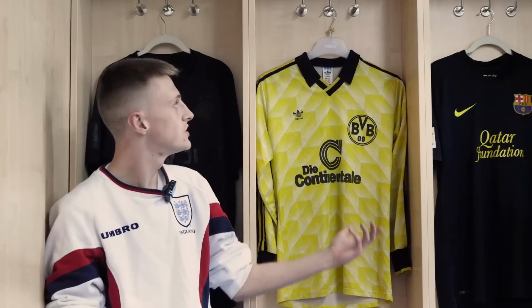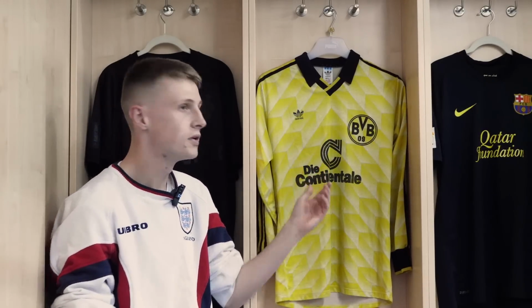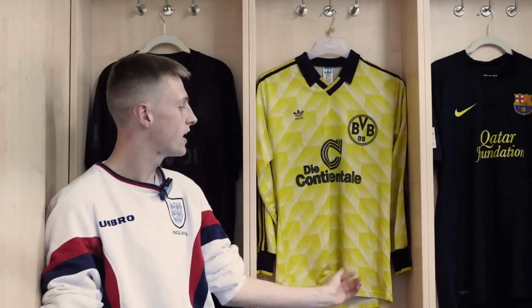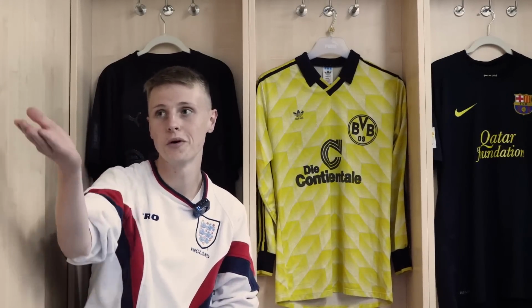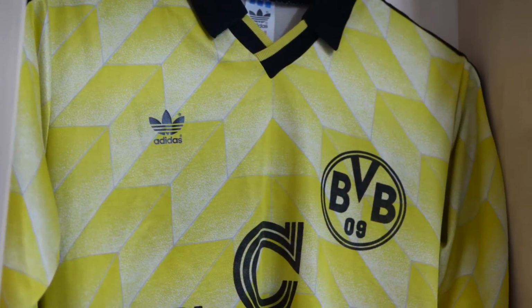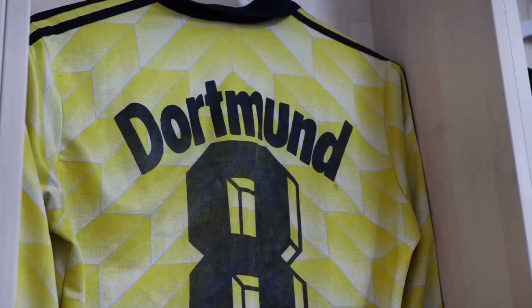I'm lucky. So this next one is maybe one of the rarest ones I have. It is the Dortmund 1988 home shirt. Any shirt from 1988 with this template, like the Holland, any of them, we'll talk about them in a bit more detail as well, are so hard to come by. And also, it is genuinely insane that Jody, of all people, managed to find it and buy it.